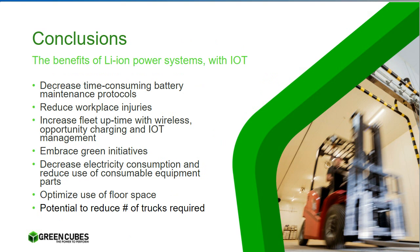So let's just do a quick summary of all of the things that we've looked at, and then we'll turn it over to Q&A. So again, the benefits of lithium-ion power solutions with IoT are decreased time-consuming battery maintenance protocols, reduced workplace injuries, increased fleet uptime with wireless opportunity charging and IoT management. It'll enable your organization to embrace green initiatives, decrease your electricity consumption, reduce the use of consumable equipment and parts, and optimize the use of floor space. And finally, it's possible to potentially reduce the number of trucks required for your organization's goals. And now I'll just turn it over to Michael for the Q&A.